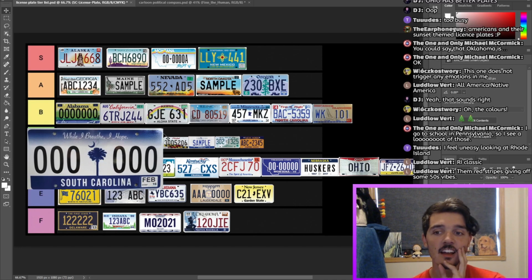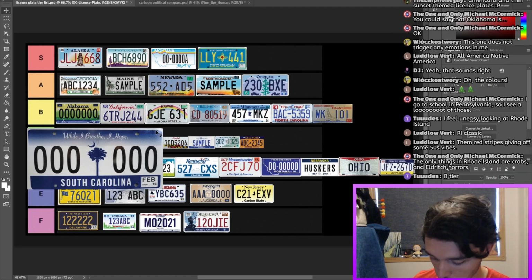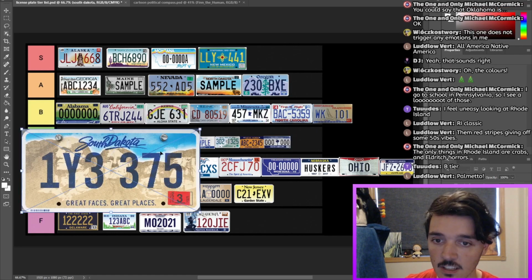South Carolina. It's a nice gradient. I love the little tree in the middle. The phrase at the top is lovely, though it gets a little lost as it's being blended in with the gradient in the background. But it is cute. I like the simplicity of it. That'll probably be a C tier for you boy.